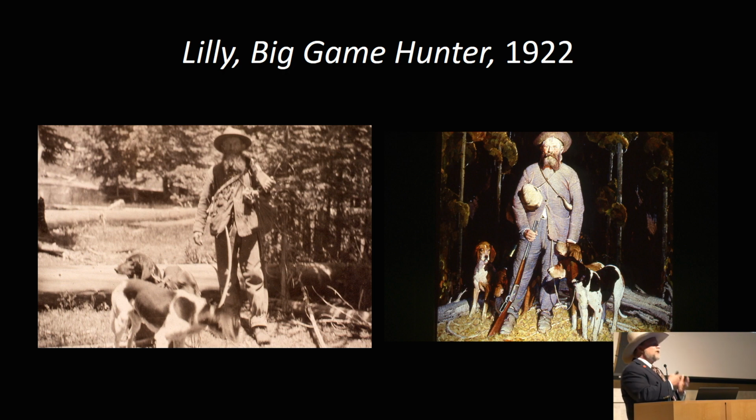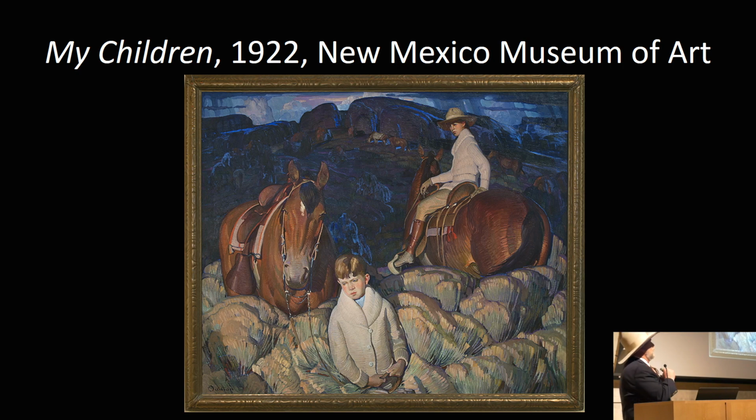And so if you look at some of these paintings, and especially if you go upstairs and see My Children from 1922, a spectacular painting, and I'm so glad it's in the exhibition. This is such a powerful painting, and I don't have time to go into its interpretation. But remember, this is painted just after the parents divorced. So there's all kinds of iconography involving being surrounded and trapped in the sagebrush with no way out.